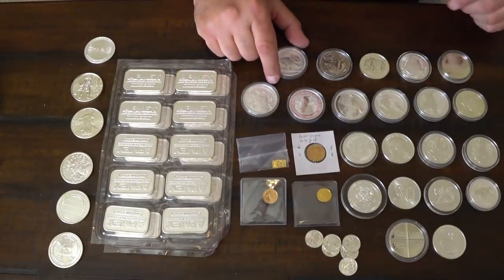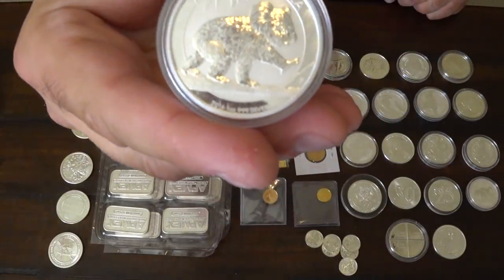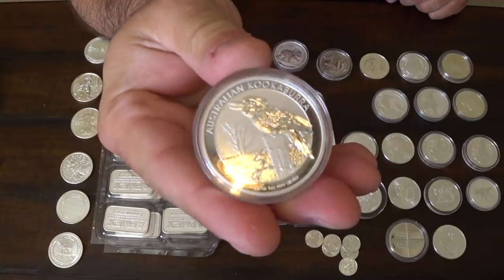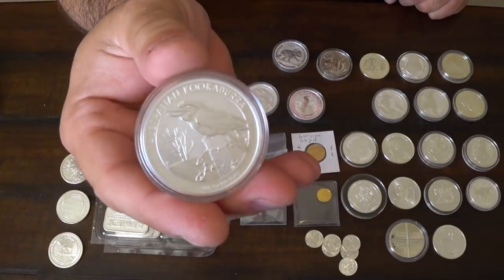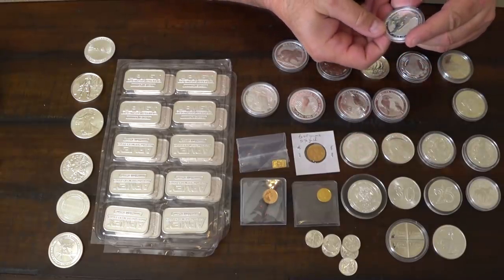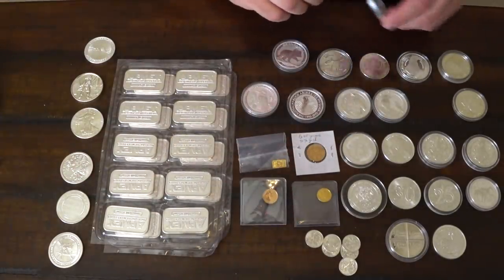Very pretty coins, very detailed coins. When you take a look at the koala bear right there, very detailed. You take a look at some of the birds that I just showed you. I don't think the camera does it much justice, but you can actually see the details in the bird's feathers and the leaves and the tree that it's sitting upon. This looks like an eagle. Again, very detailed. So take a look at these guys.